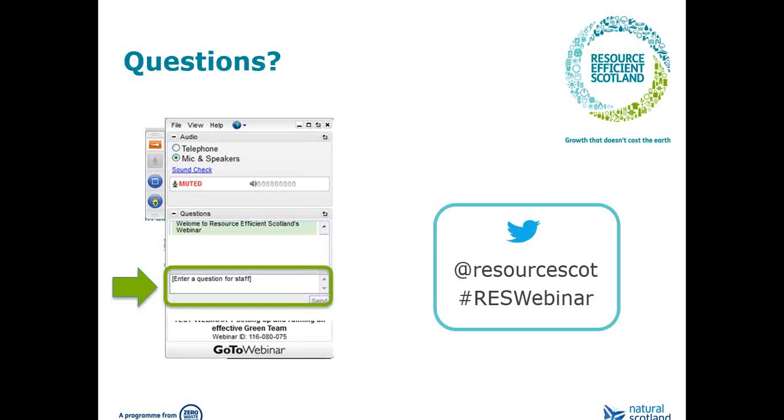And we've probably got time for one more, and someone's just asking, is it worth getting a water consultant to do a water mass balance? Well, Resource Efficient Scotland does offer on-site support from a water efficiency point of view, so if you are interested in that, we can share the email address and telephone number at the end as well, and just get in contact with us.